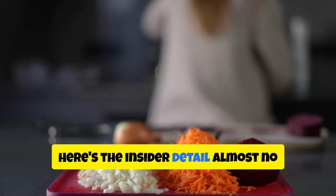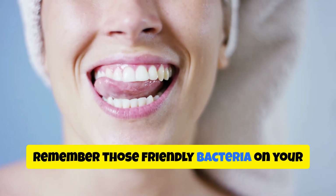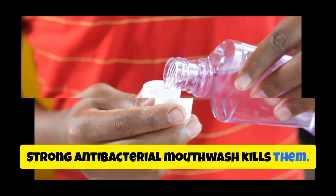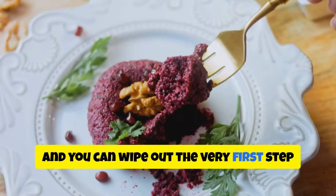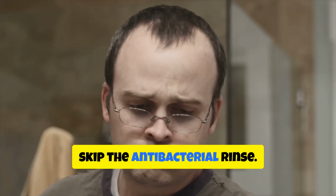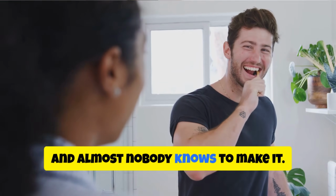Here's the insider detail almost no health website mentions. Remember those friendly bacteria on your tongue that turn nitrate into nitrite? Strong antibacterial mouthwash kills them. Use a harsh mouthwash right after your beet dinner, and you can wipe out the very first step of the whole nitric oxide pathway. So, on your circulation nights, skip the antibacterial rinse. It's the smallest change on this list, and almost nobody knows to make it.